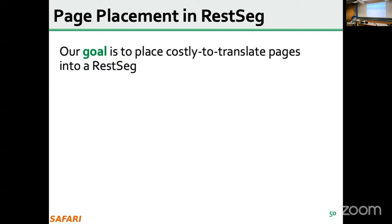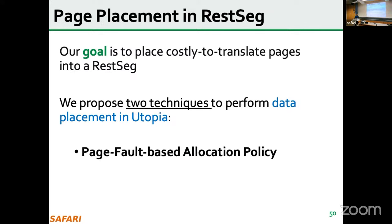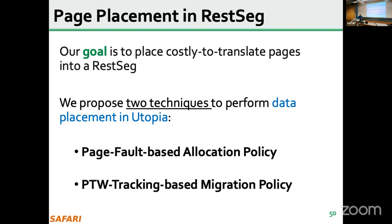Our goal is to place costly-to-translate pages in a restrictive segment. Why? If a page is deemed to be costly to translate, it always results in high address translation latency. We put it in the restrictive segment, and this way, we do not need to access the page table anymore. We pass through a hash function, and we do address translation quickly. And we propose two techniques to perform the data placement in Utopia, a page fault-based allocation policy and a page table walk tracking-based migration policy.